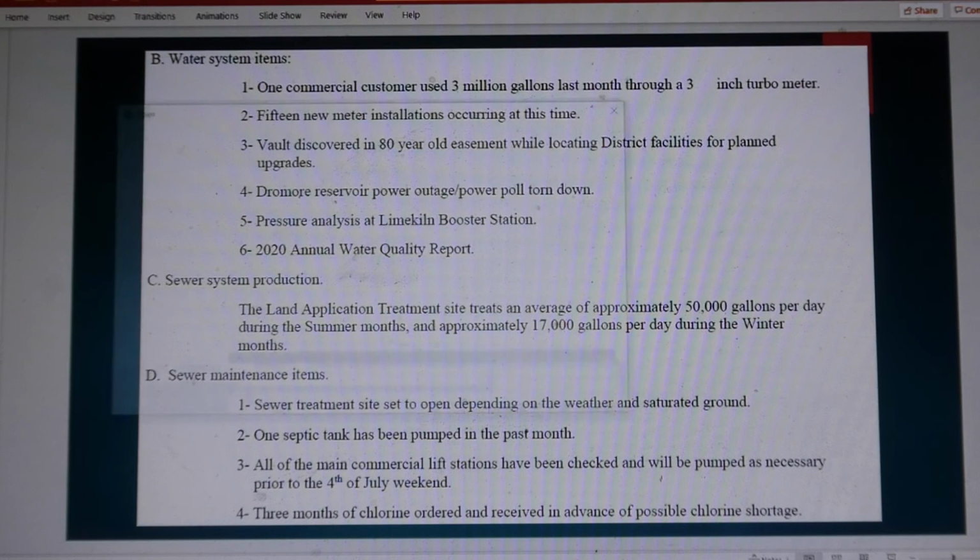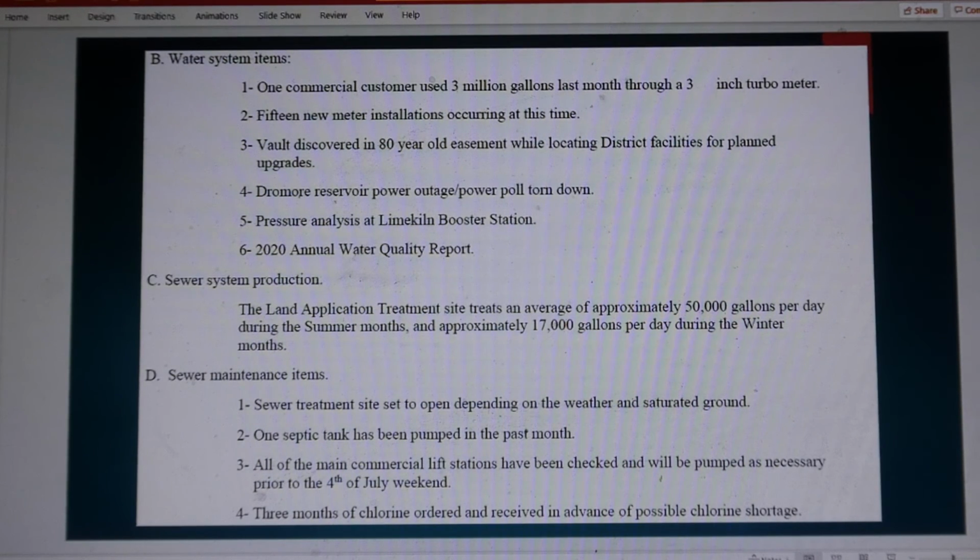There's a PRV vault farther down the hill, Ted. I think I can show it here. I'm sorry I can't show everybody. Well, yeah, there's a PRV valve right there. Yeah, right there. The PRV valve, this line is roughly right here where I found this vault, and it goes down the hill here to this PRV.